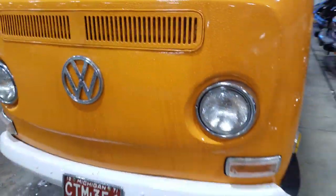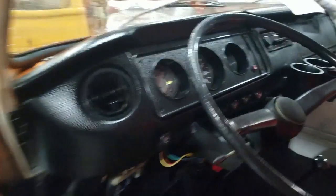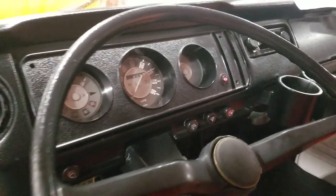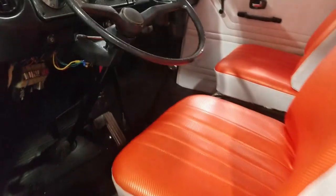I think it's got some electrical issues that need sorting out. Hazard lights are not operational, and the turn signals killed my headlights. So I think we've got a fuse gone there. Hard to tell. A little bit of repair work, and I think it would make a nice driver.